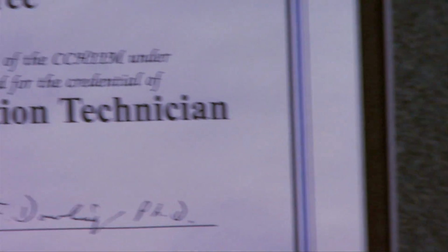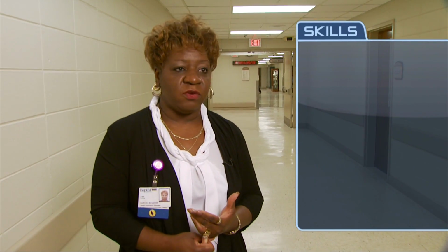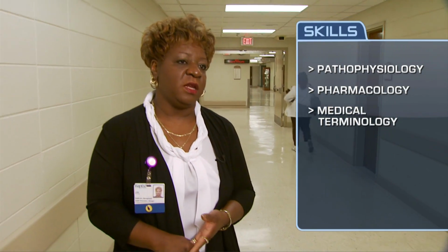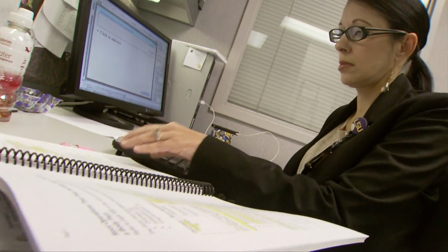We generally look for educational background where a person has graduated from an accredited school of health information technology. They need to have pathophysiology, pharmacology, medical terminology, and they also teach coding in these classes as well. Those are just some of the courses that we look for.